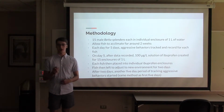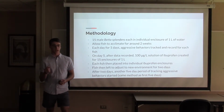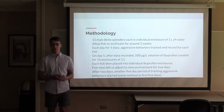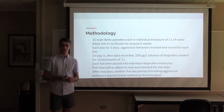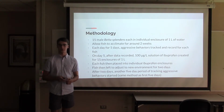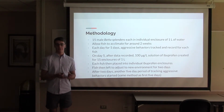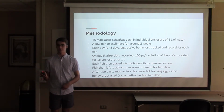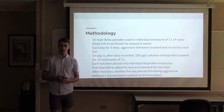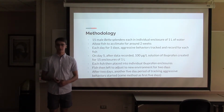After those 5 days of data gathering, a 100 microgram per liter solution of ibuprofen was created, and 15 enclosures were prepared with this solution. Each enclosure had 1 liter of the solution in it. After these were created, the fish were placed into these new enclosures and allowed to sit for two days again to acclimate to their new environment. After those 2 days, the same 5-day period of data gathering and observing was conducted with the same methodology.